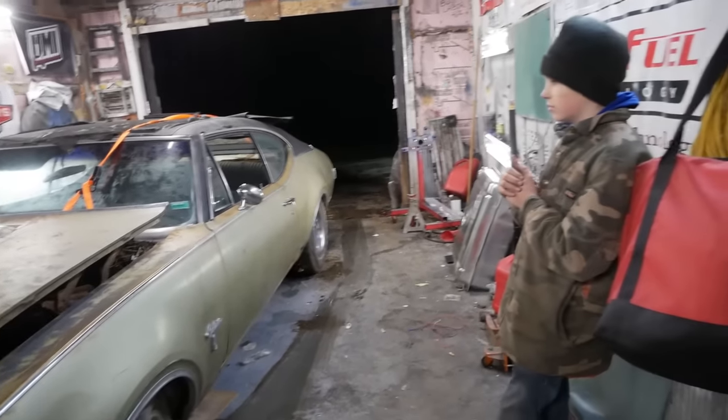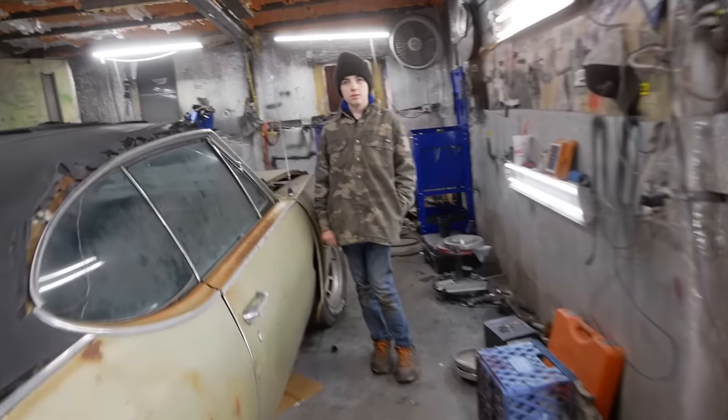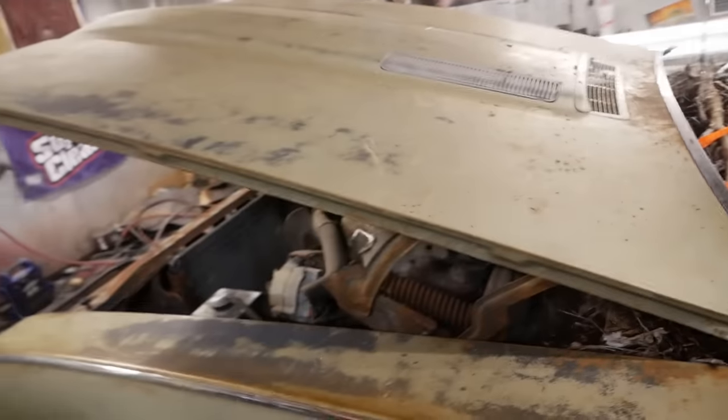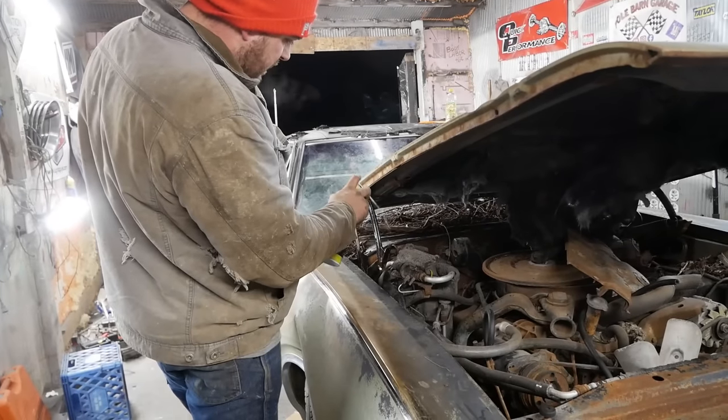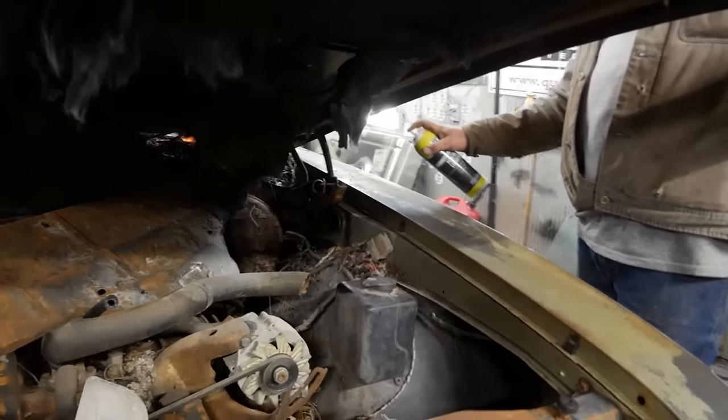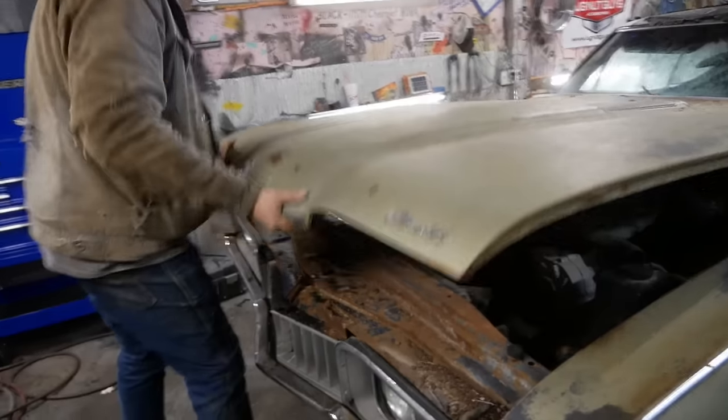I'll be damned. It actually worked. I say we get it to run, and then we worry about the lack of everything. Baby's been off the road since 1990. Doesn't show it a bit. Let's soak the hinges on her. Try to get this hood open a little bit more. You know, not that it's not really convenient right now, but I feel like it could be better.